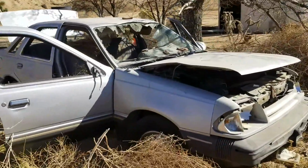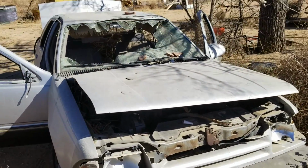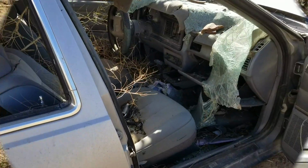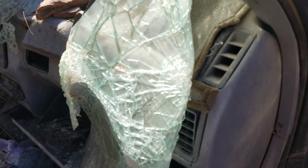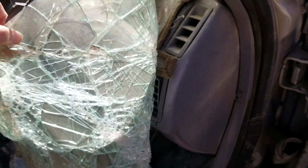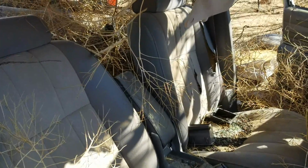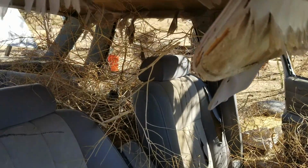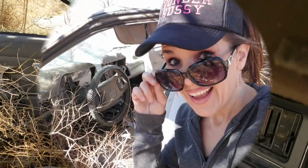I'm going to guess a Mercury. I have no idea why I'm saying that, like a Ford or Mercury. It looks American made. Take a look at the steering wheel. Maybe it'll say there. Let's go right in the front seat. Oh wow, look at how the windshield is totally crumpled. I guess it's safety glass because it crumpled into almost a fruit roll-up. And look how the whole car is full of tumbleweed now. Give one tumbleweed a ride, and next thing you know, the whole back seat's infested. Oh yeah, look at the steering wheel. It's a Ford.